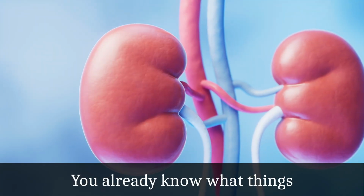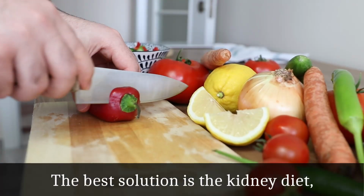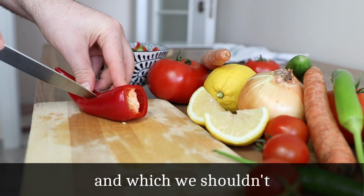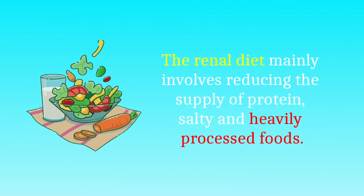You already know what things you need to remember to regenerate your kidneys, but do you already know about the things you need to avoid? The best solution is the kidney diet, which shows us which products we should eat and which we shouldn't. The renal diet mainly involves reducing the supply of protein, salty, and heavily processed foods.